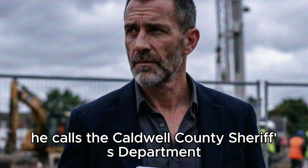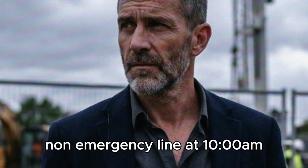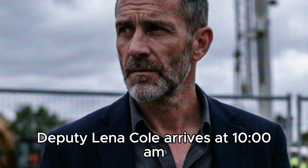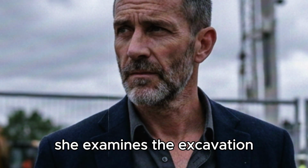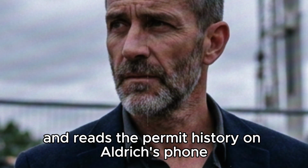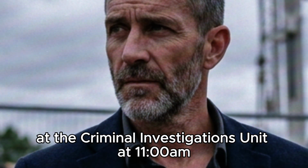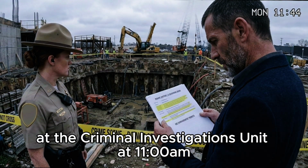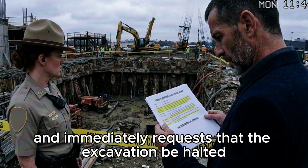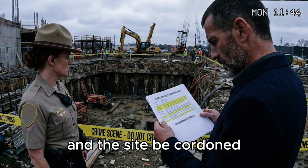He calls the Callaway County Sheriff's Department non-emergency line at 10:07 a.m. Deputy Lena Cole arrives at 10:44 a.m. She examines the excavation, speaks with the geotechnical engineer, and reads the permit history on Aldric's phone. She calls Detective Ray Coulter at the Criminal Investigations Unit at 11:02 a.m. Coulter arrives at 11:39 a.m. and immediately requests that the excavation be halted and the site be cordoned.